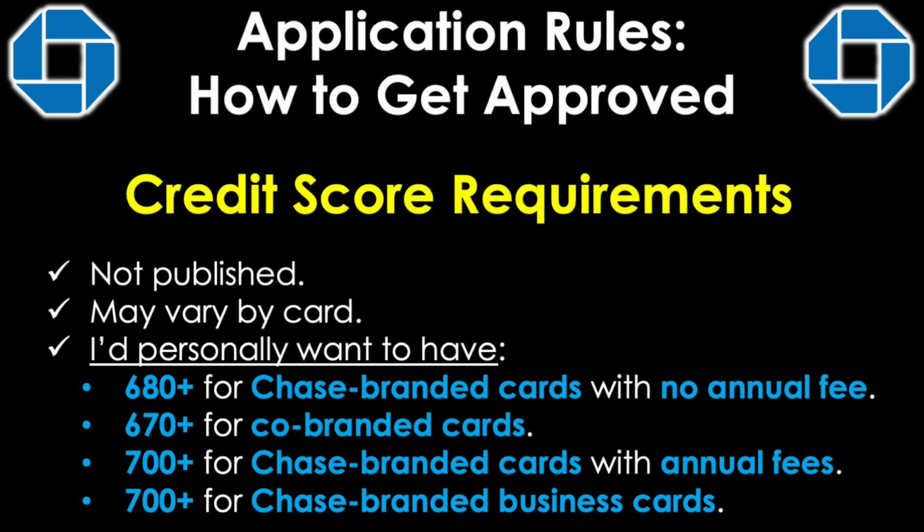People also love to ask me, hey Mark, which is the easiest Chase card to get? My typical and truthful response is, I don't know, because I don't work for Chase. I don't have insider knowledge about their system and their requirements, but based on my own anecdotal experience, if you look at that slide one more time, I would think that the co-branded cards, like the airline ones or the hotel ones or any of the other retail ones, where they're partnering with another major brand, those are likely going to be the easier ones to get approved for, followed by Chase's own branded cards that have no annual fee, like the Freedom Unlimited or the Freedom Flex.